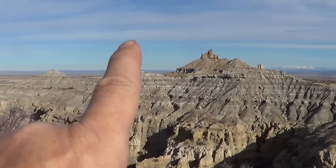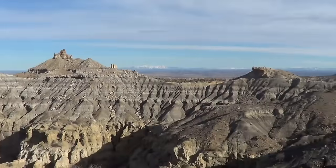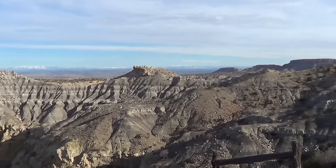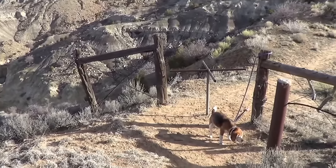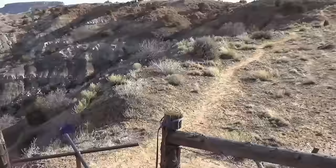All along this ridge, there's a trail. It goes up and down, follows the top of the Badlands there. So it's about a mile or so. Angie's ready to go. Let's go through this little gate here. We'll be on our way.